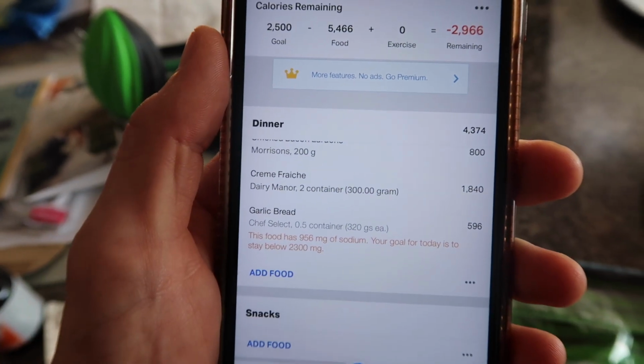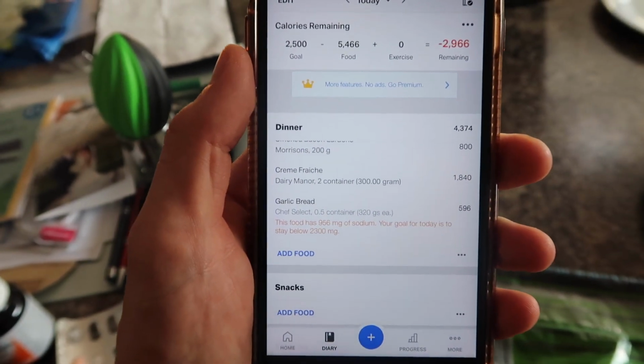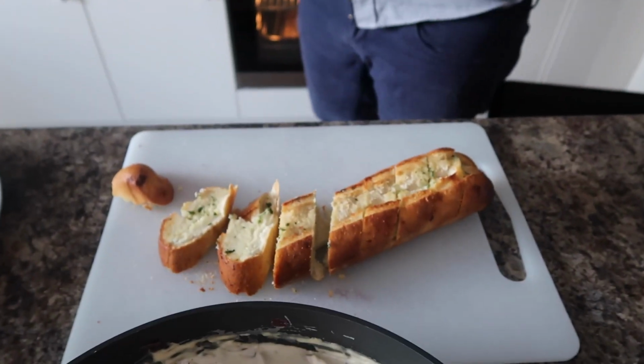So 2,187. 2,187, that is probably your daily recommended calories in one go. Looks good though, Duff man. Carbonara, garlic bread, spaghetti. It may be 2,000 calories odd, but it's hella tasty.